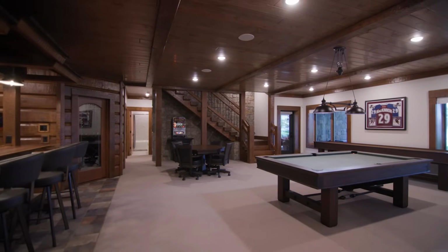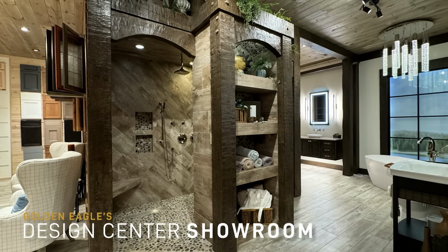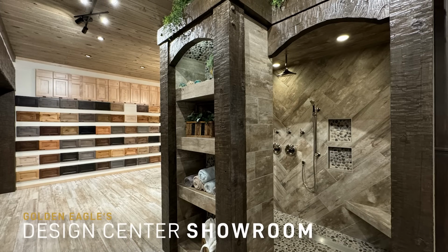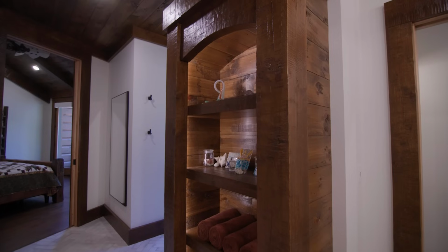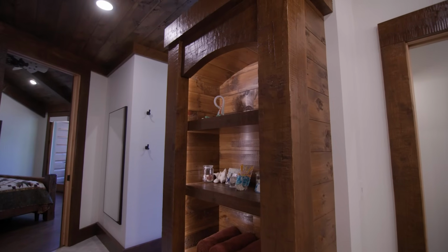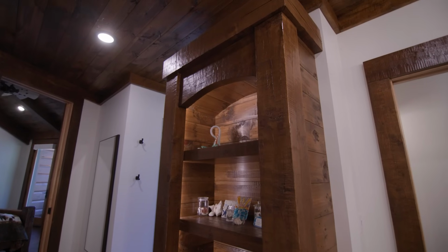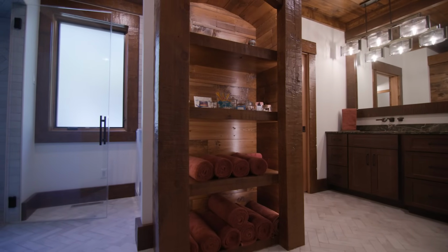Another area where they incorporated some ideas from not just the videos, but from our design center showroom. When they came here for selections, they fell in love with that timber frame shelf unit that we have right there by the timber shower. And they were both like, oh, we have to incorporate this design somewhere in our master bathroom. I thought it turned out really good. They put it right there by the tub, and then how awesome did that bathroom turn out?